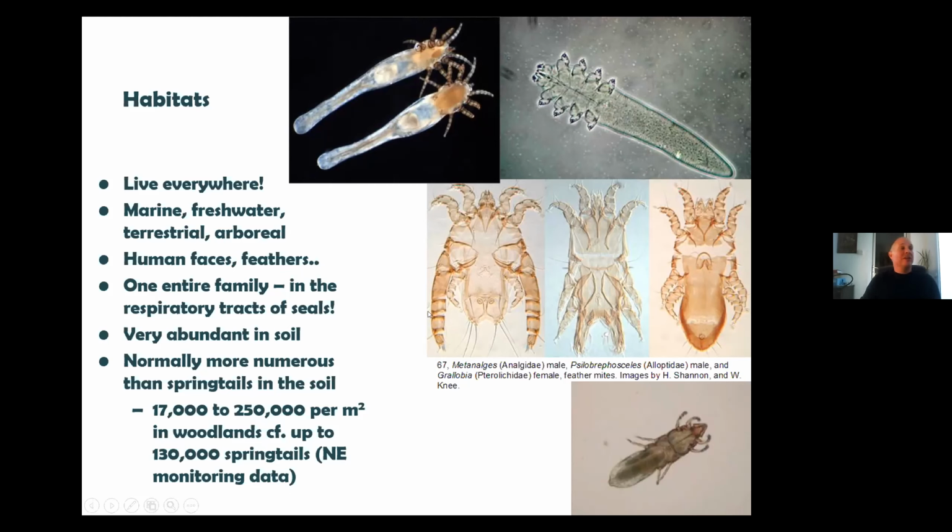However, they are very abundant in soil, and this is why I came to tangle with them. They're normally more numerous than springtails in soil if you take a Tullgren funnel extract, and I hope you've all been following the video that I produced, which tells you how to do that if you didn't know already. Very simple to extract a large and baffling number of soil mesofauna from a very small amount of soil. Generally speaking, there can be 17,000 to 250,000 mites in every square metre in a piece of woodland, and that's compared to about 130,000 or so springtails, based on monitoring data from our own monitoring programme.